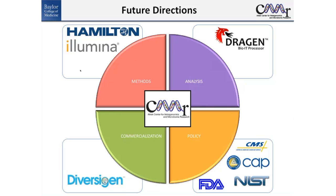And then also we're heavily involved with the regulatory agencies in developing mock communities and standards along with proficiency testing, so that a core set of samples could be sent out to laboratories across the globe and sequenced and then compared back to a database, so we can standardize this and hopefully move these studies into the clinic at some point. And then lastly, commercialization. So we have a commercial arm, Diversigen. So any samples that would come from a clinical trial, say from Big Pharma, would be funneled through that organization.